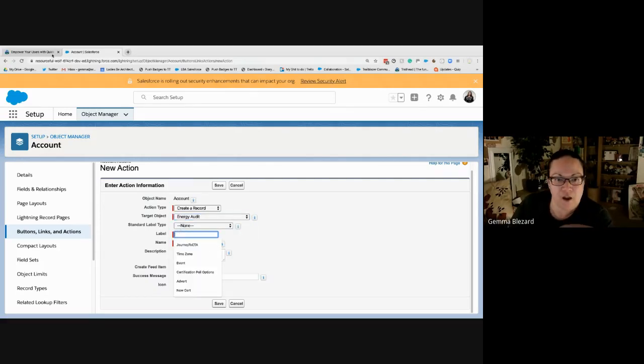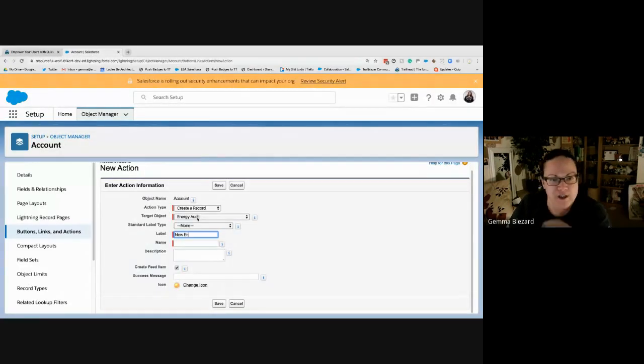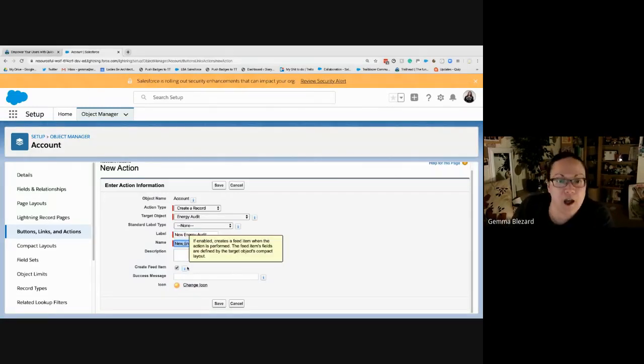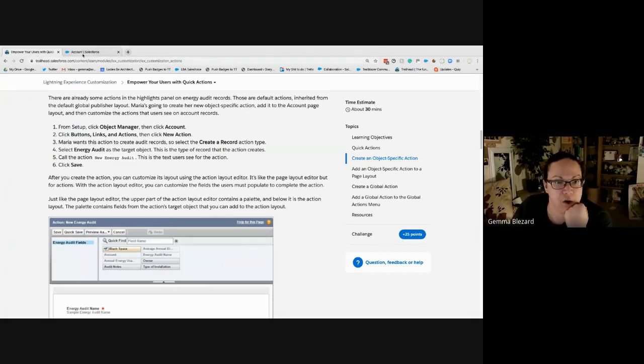The label we're going to give it is new energy audit. And create feed item is important, because what that does is it creates a chatter post, so that if you create the record, it will post a chatter to say, Gemma created an energy audit. Some people hate that kind of noise, so you can untick it if you want. You can also have a success message that says, you know, congratulations, you made an energy audit. Now, all we're going to do here is just save it.